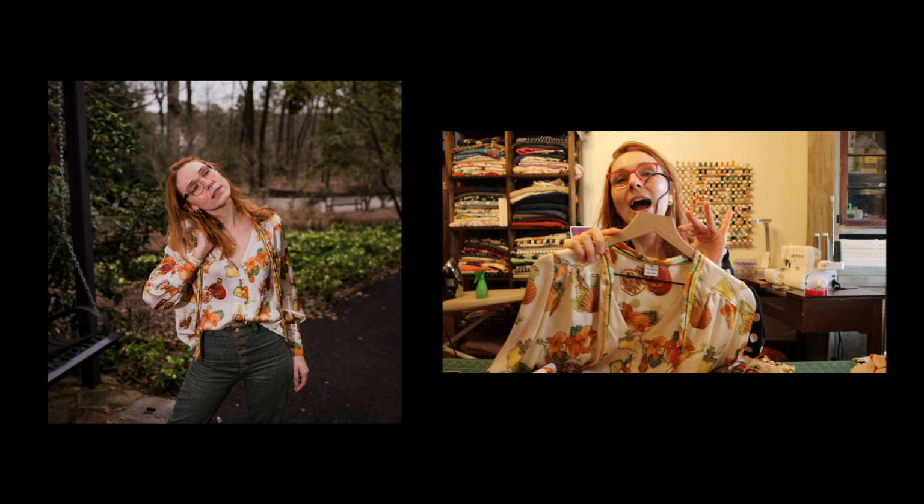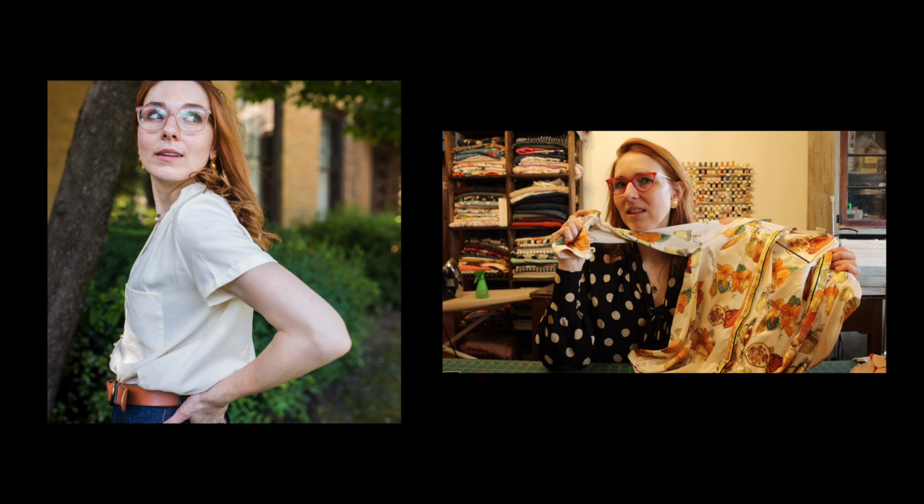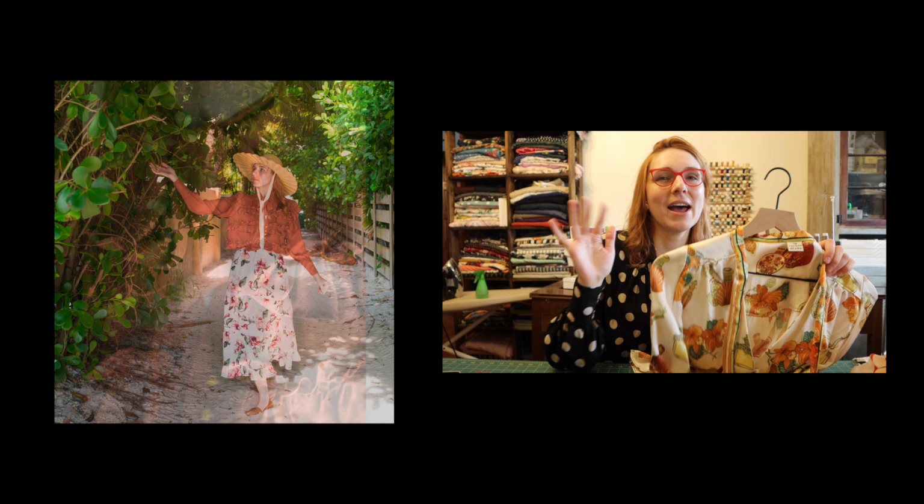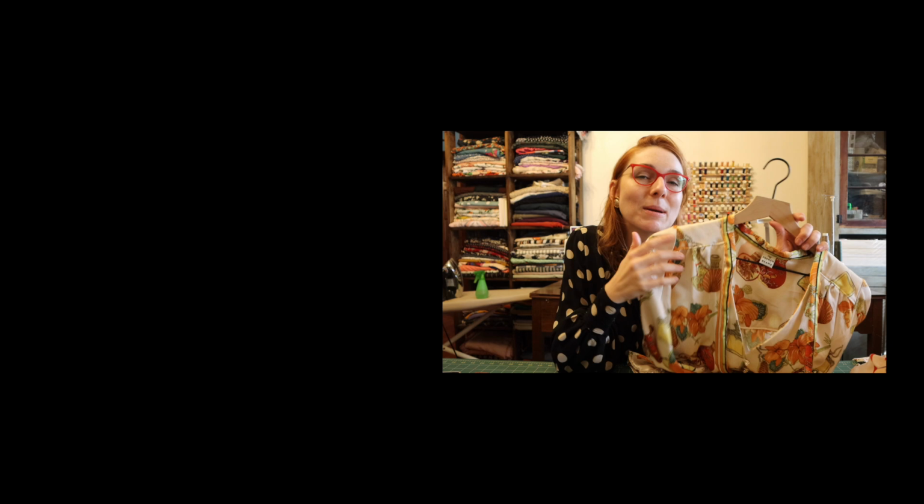I have made another one of this pattern, but I made the short sleeve. I believe this is the only long sleeve that I've made from this pattern. No, I made another one with a bunch of ruffles. Okay, yeah, I know I have another one. That is actually another one of my makes that is almost my most favorite, but I feel like this one kind of beat it a little bit.